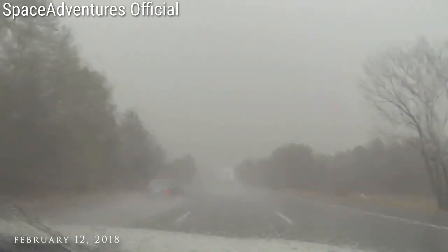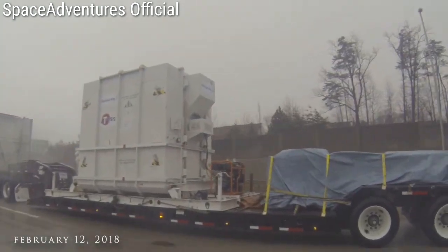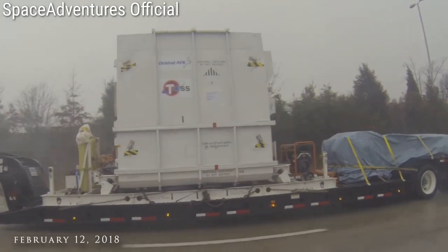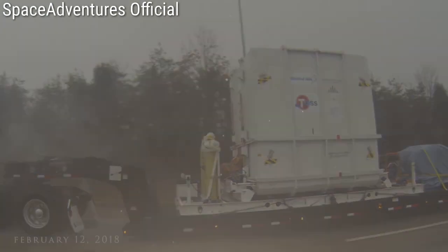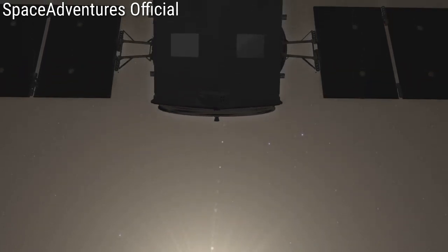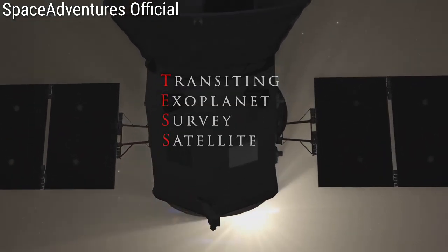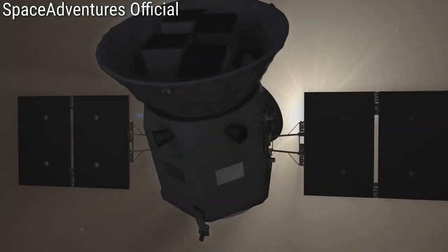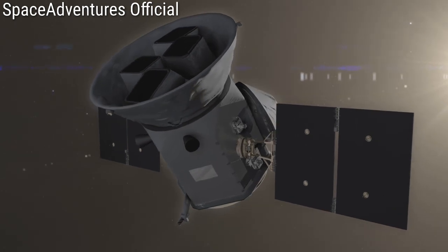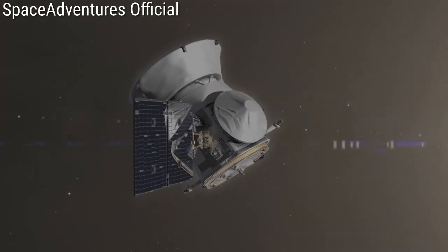These are not the best of conditions, but for these knights of the highway, hauling a multi-million-dollar spacecraft more than 800 miles is all in a day's work. They're carrying NASA's next planet hunter, TESS. TESS stands for Transiting Exoplanet Survey Satellite. Its job is to search for habitable planets outside our solar system, but close enough to study. That's because we're not just looking for planets, we're looking for life.